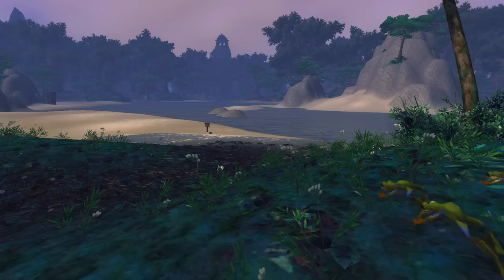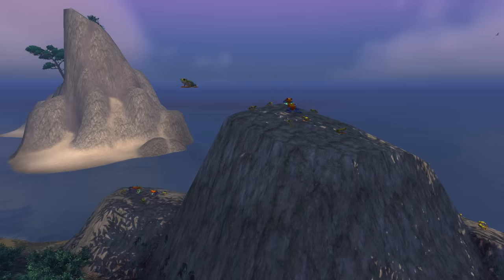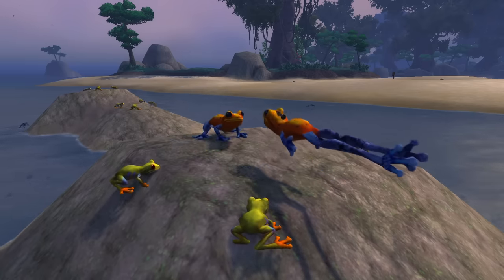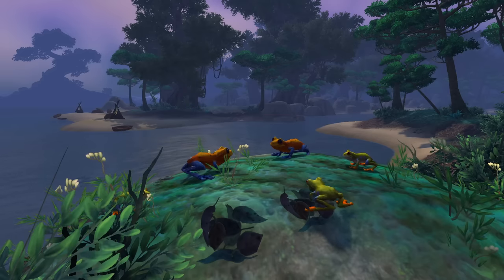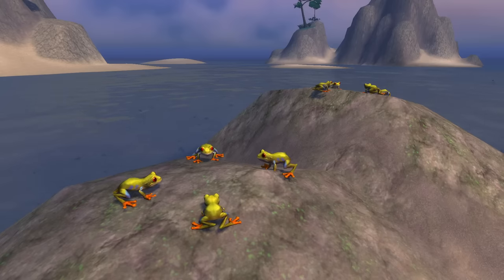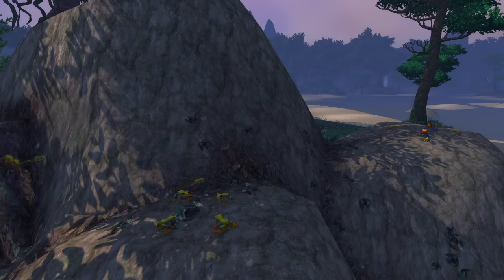So in the southwest of the Krasurong Wilds, there is a big area with a bunch of frogs, and there's just packs and packs of frogs here. They're all just having fun, jumping around, having a good time, and there is a thing where you have to kill a bunch of these frogs, and if you do, Crocan is summoned. And Crocan is an unusually large frog that has the ability Frog Justice.